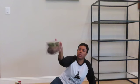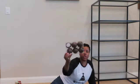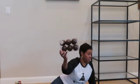And then I have these rustic ones as well too. And I have two boxes of these. These came from Hobby Lobby. They were $14.99 with the 50% off. These were $14, and then these were $12 with the 50% off.